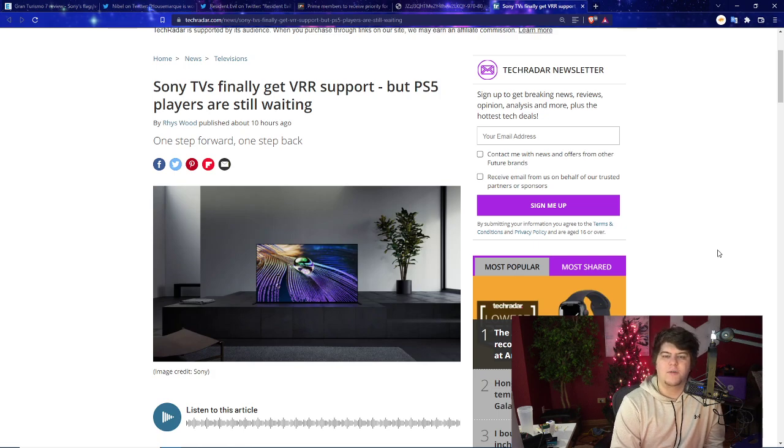This is something we brought up forever ago in terms of leaks and mentions, where VRR is a variable refresh rate, which makes everything more stable and just optimizes everything. It kind of fills in blanks. It's a really good usage thing for TVs, especially for games as well.